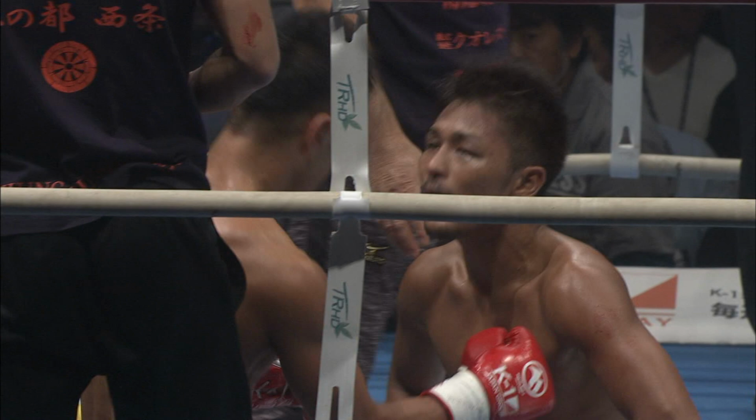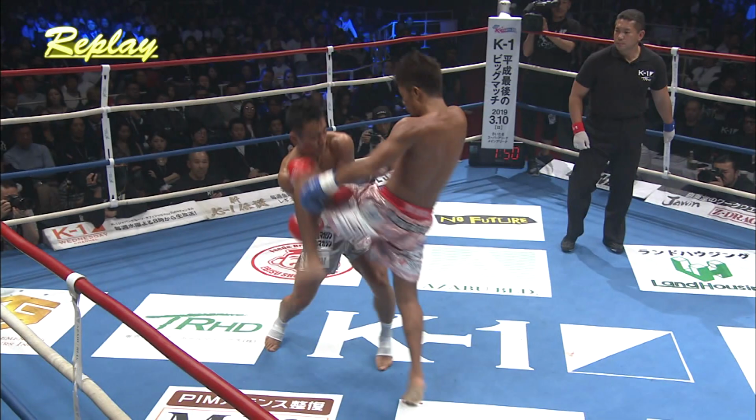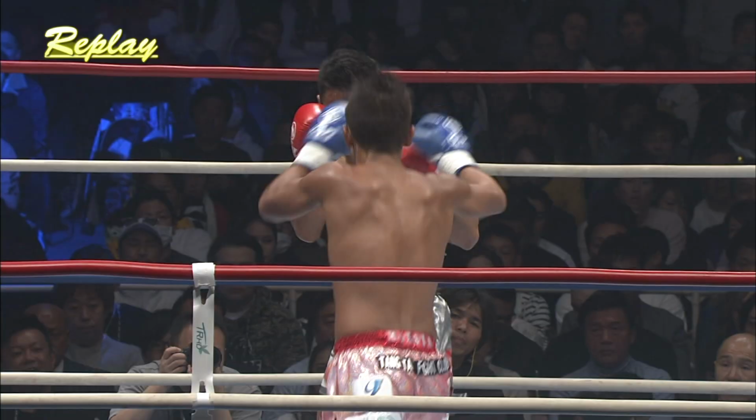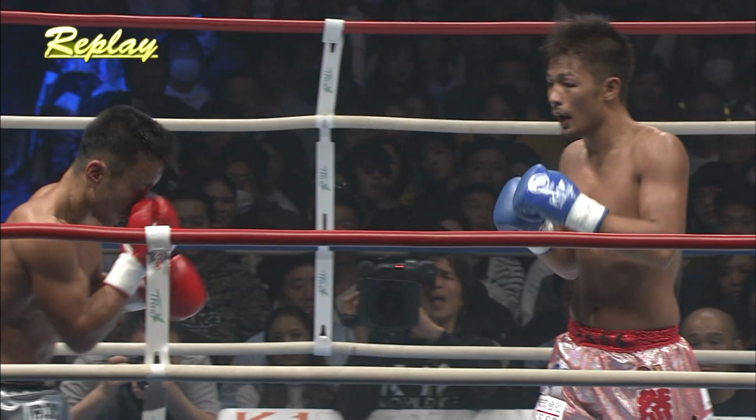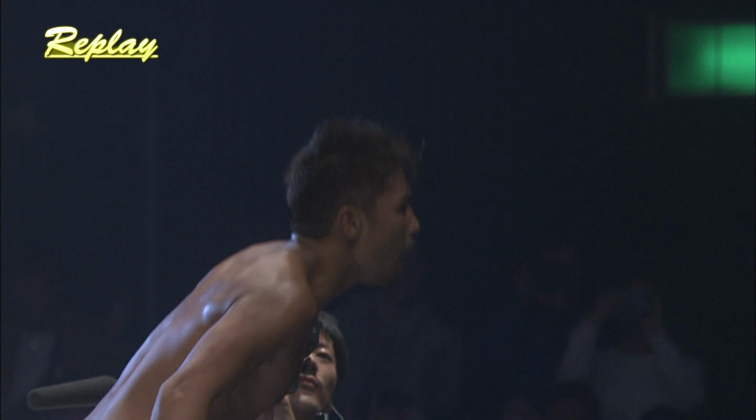Fighters showing the utmost respect for one another. Always good to see. Yep. Ooh. What does that mean? The fans are going to appreciate the battle, and they're going to appreciate the display of respect after. Wow. All 8,000 of these screaming fans here in Osaka, loving this K-1 action.